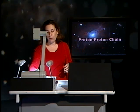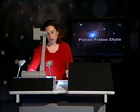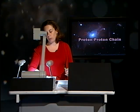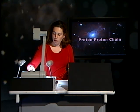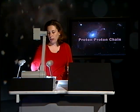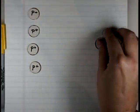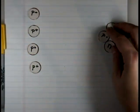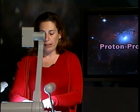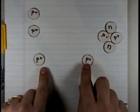So we'll start with four protons right there. Brought my protons. 1, 2, 3, 4, right? And they will combine to form, at the end of all of this, a lot of stuff is going to happen in between, but they will, at the end, become an atom of helium, which has 2 protons and 2 neutrons.